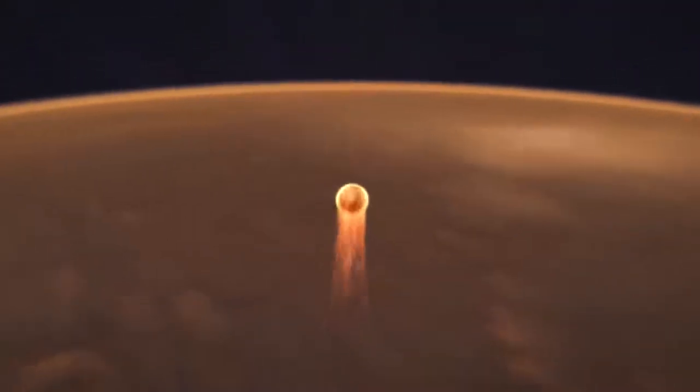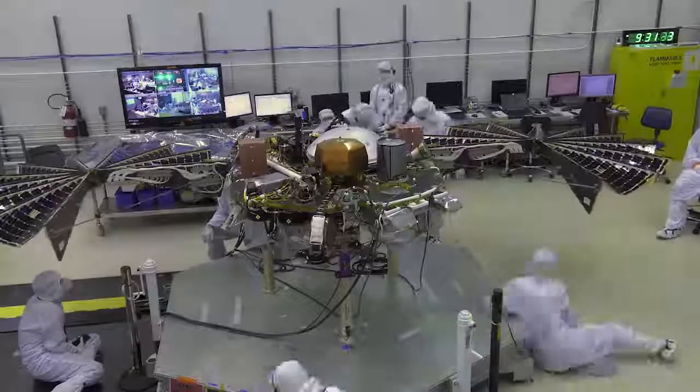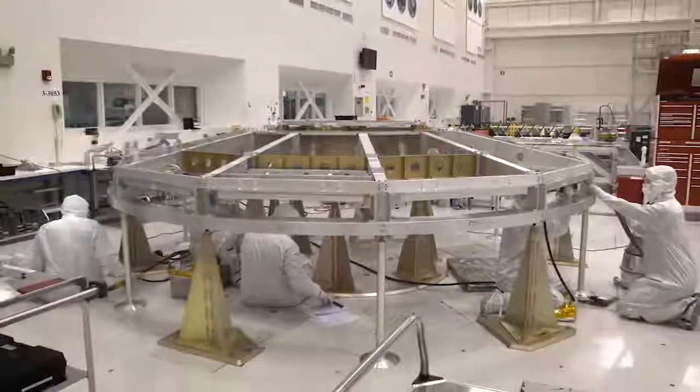It will be going 14,000 miles per hour and carrying more mass than the previous Phoenix lander. Insight is also scheduled to land at a higher elevation, known for severe dust storms. All these entry, descent, and landing challenges must first be worked out by the engineers and scientists back at the lab. So my role on each of these projects is as a flight dynamics engineer.